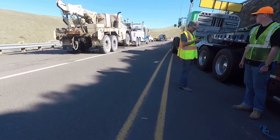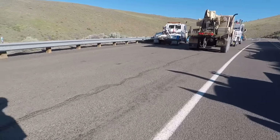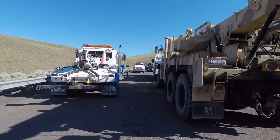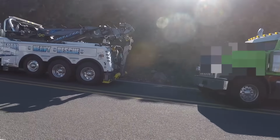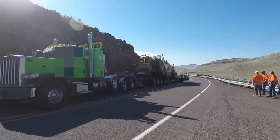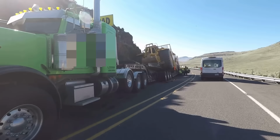I'll go help him put that together. All right, I got the drive line put back in on Sarge. We're finishing up putting all our snatch blocks on the trailer here. And then when we're ready, we will close the road completely and then position trucks.